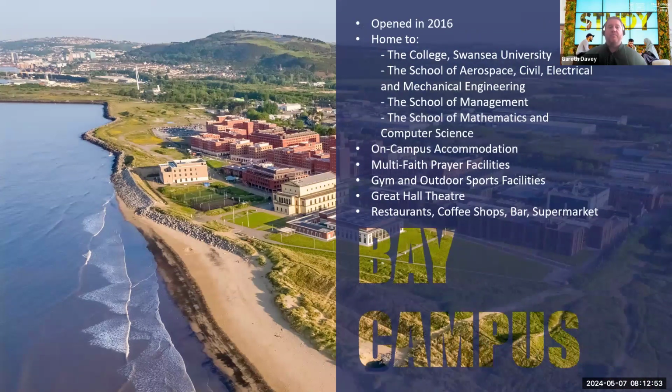And then we have our Bay campus. So these are our new facilities, less than 10 years old, opening in 2016. And this is where we are based. So the college, Swansea University, as well as the School of Aerospace, Civil, Electrical and Mechanical Engineering, the School of Management, and the School of Mathematics and Computer Sciences. And that is based in our brand new computational foundry that opened in just 2019.